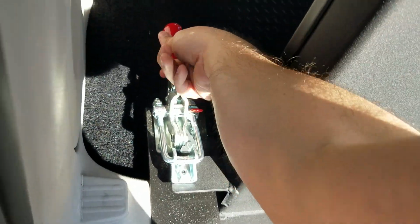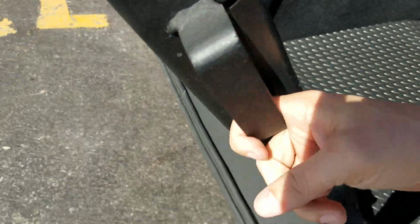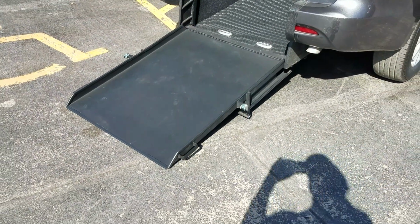It's got a handle on either side. Again, I pinch here and I flip it up and over. And I can take this ramp to the ground using only my index finger. Check that out. I tell our customers, if you can lift a half a gallon of milk up off the ground, you can operate this 34-inch wide ramp with ease.